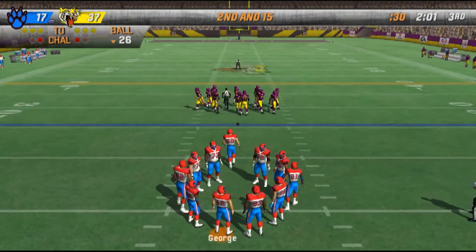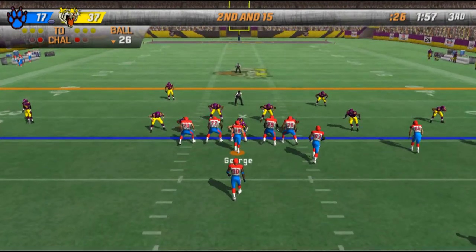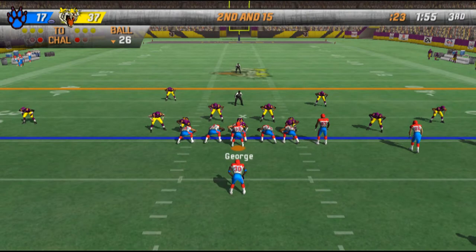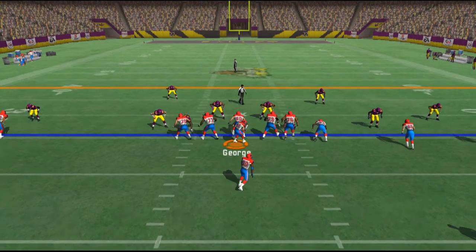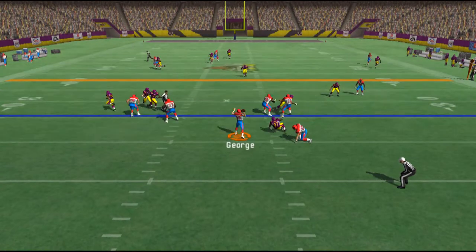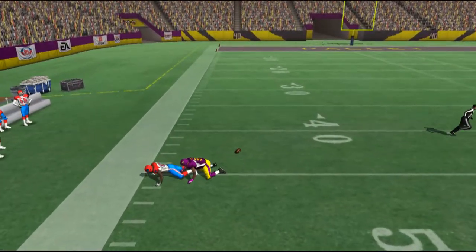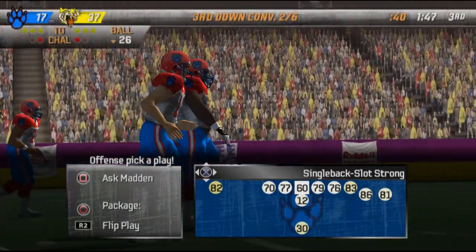Second and 15. Ball on the 26-yard line. Here we go. Check it. Bradford, the lone back, looking for room. Setting up play action under pressure with the pass. This pass is incomplete. Plenty of pressure, and he barely gets the pass away.